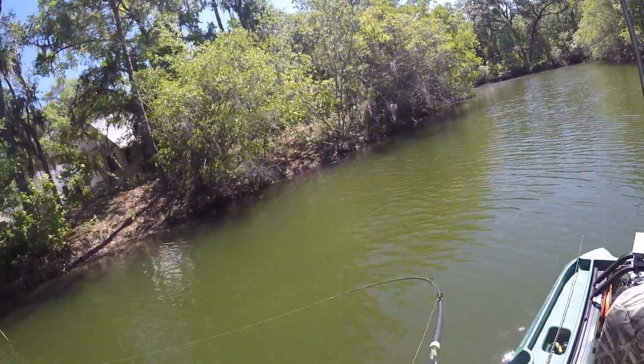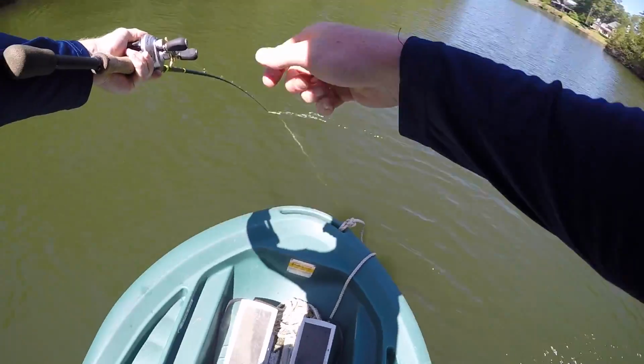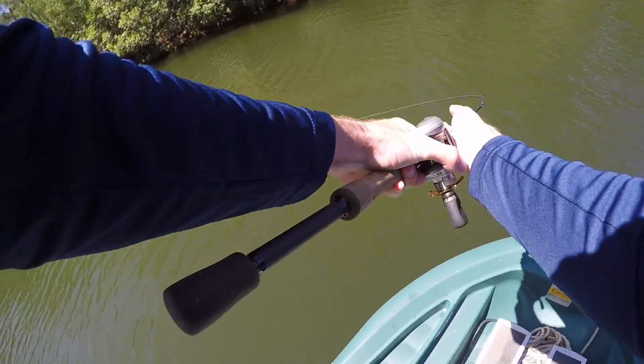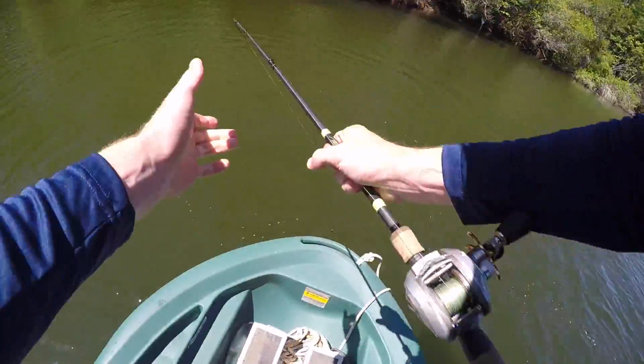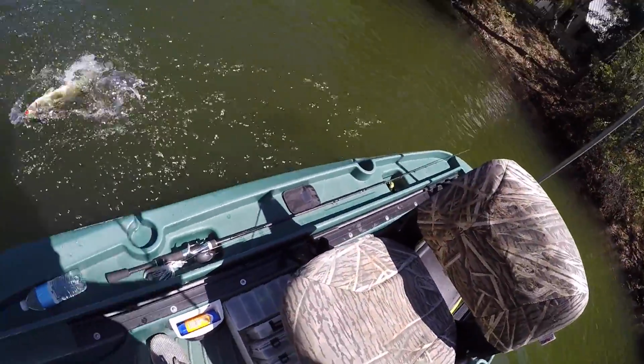Oh, stay out of that bush, stay out of that bush. It's a decent fish too. Good fish, good fish. That's what I'm talking about. Stay down, stay down. Okay, I think I got him hooked pretty good. Let's go ahead and horse him into the boat real quick.